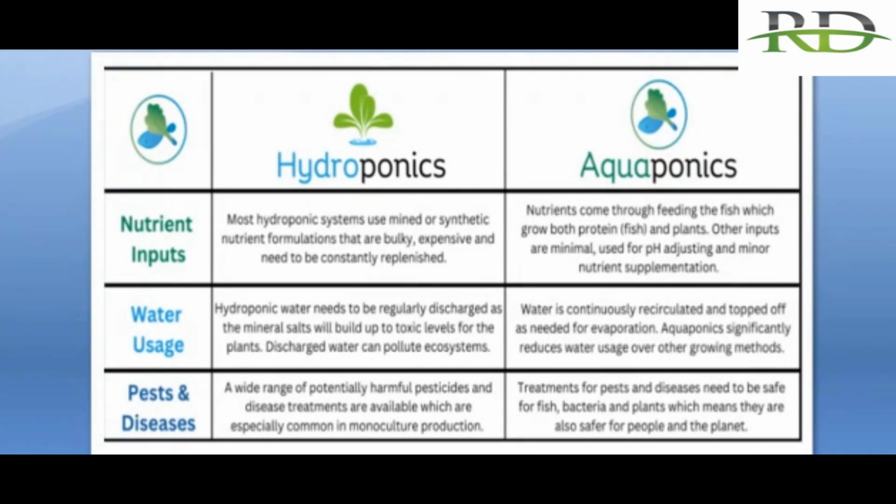Next is water usage. In hydroponics, we constantly need to recycle the water, because whatever nutrients we have added inside the hydroponics, if it has a higher load, it will damage the plant. But in aquaponics, since there are plants to filter out the waste material, there is less circulation of water, or actually we need a smaller amount of water in aquaponics.